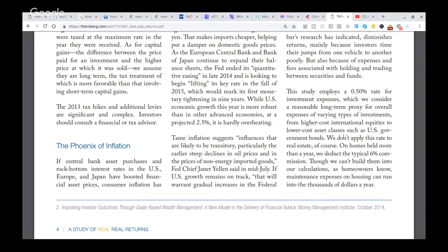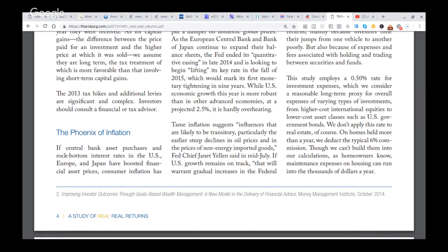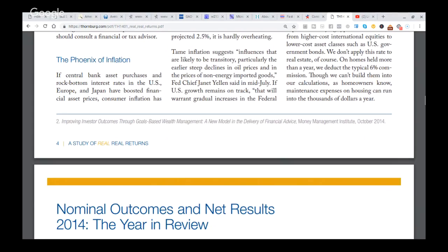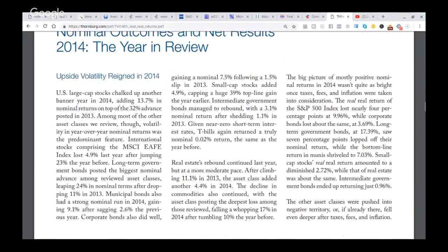Now, we don't apply this rate to real estate, a 50 basis point drag on real estate. On homes held more than a year, we deduct the typical 6% commission. So they're basically saying you're going to pay a 6% commission on your home as long as you hold it for more than a year. Though we can't build them into our calculations, i.e. expenses, as homeowners know, maintenance expenses on housing can run into the thousands of dollars a year. And trust me, I know that big time.